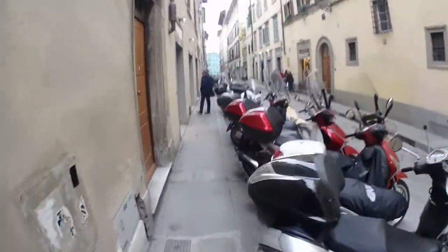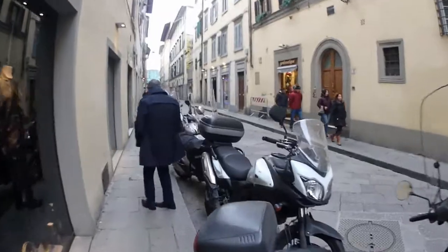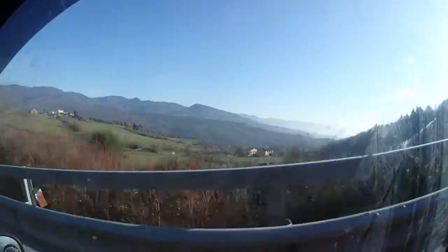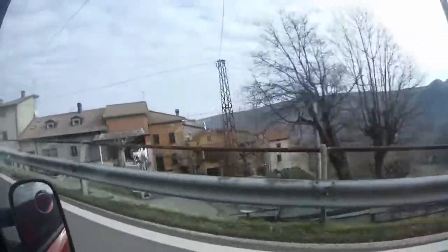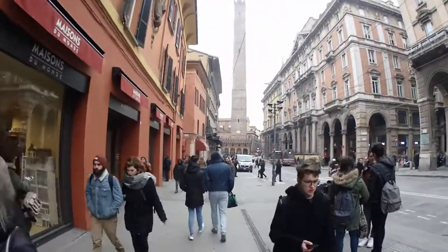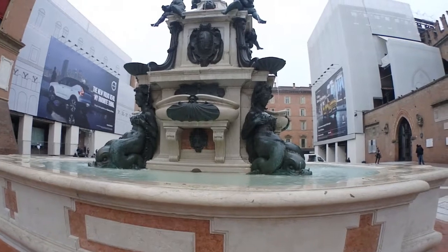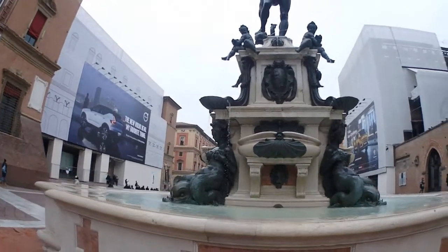After spending the day hanging out in Florence, it was time for us to move on and try to get to Bologna. One of the funniest fountains I've ever seen, with water coming out of the breasts of the little mermaids.